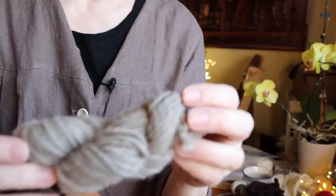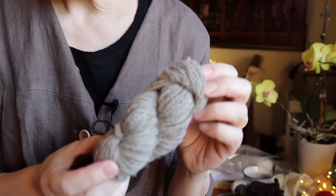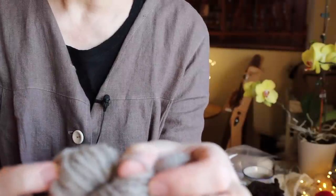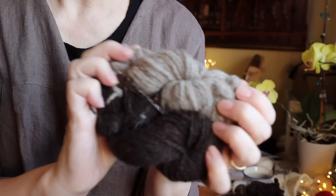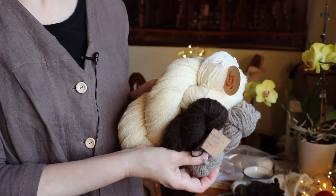And here is a sample of that one. It's a pretty, pretty gray color. Nice and, I mean, it's a two-ply, but it's quite bouncy. So yeah, I thought those two colors look really pretty. And of course, the three colors really should be something.